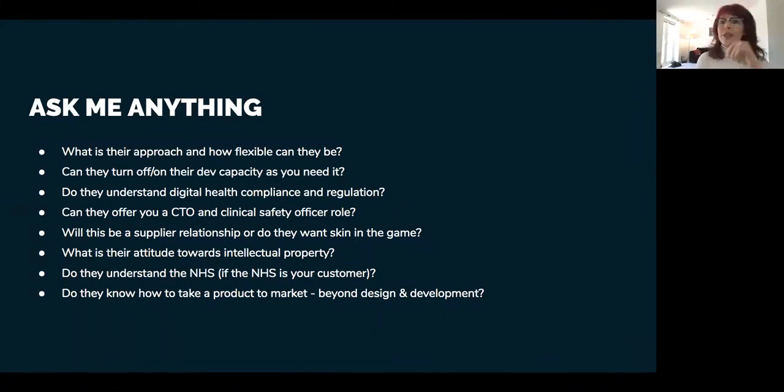There's definitely something about what their approach is and how flexible they can be. Arden's talked about being able to turn a team on and off, and are they pragmatic? Are they going to want to change the whole of the NHS, or do they understand you build for systems that are commonly in use, those sorts of things? Can they turn off their capacity as you need it?